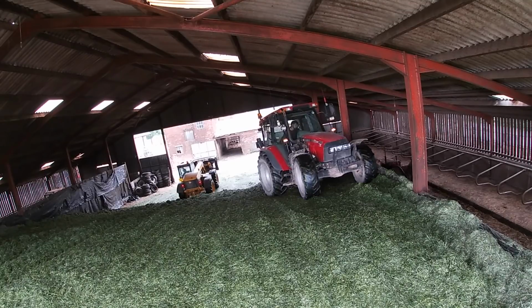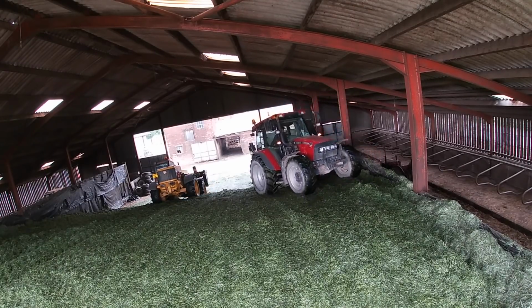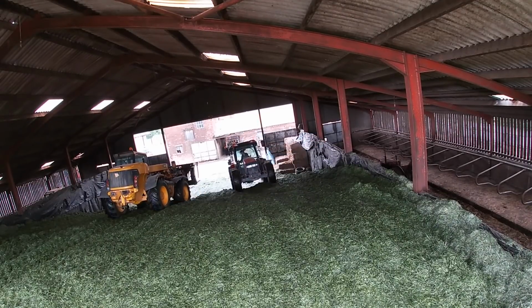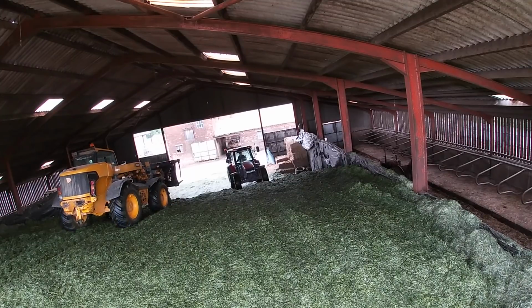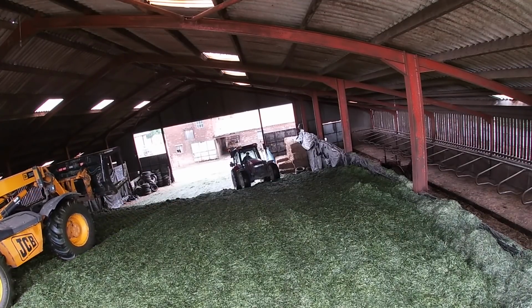What's brilliant with our silaging setup is our silage is never short of compaction. Someone always told Dad, and he's always told me, once you've rolled the silage pit once, roll it again and again and again, because you honestly cannot roll a silage pit too many times.